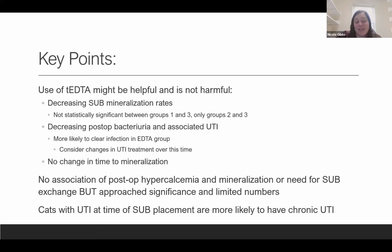But it did approach significance, and it was such limited numbers that I do think we need to take the hypercalcemia and treat it maybe more aggressively in the subs to prevent mineralization, or follow-up studies should be done. And I think just knowing that cats with UTIs at the time of sub placement are more likely to have chronic UTIs is important when we're considering placement in those cats, and what the best steps are.